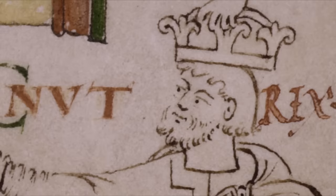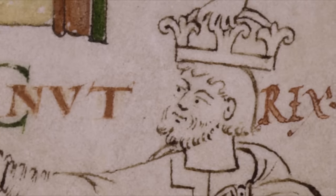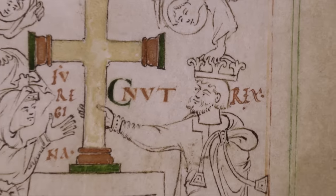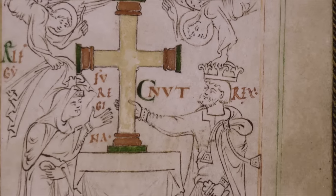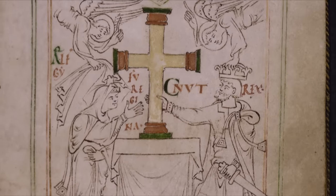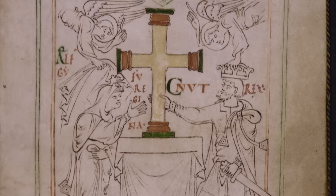Just look, with his beard, it's Knut, the son of Svein Forkbeard, the king of Denmark. He's got one hand on the gold cross that he's giving as a gift to the monastery, and I love this detail, his other hand holding the hilt of his sword. He'd conquered England with the sword.